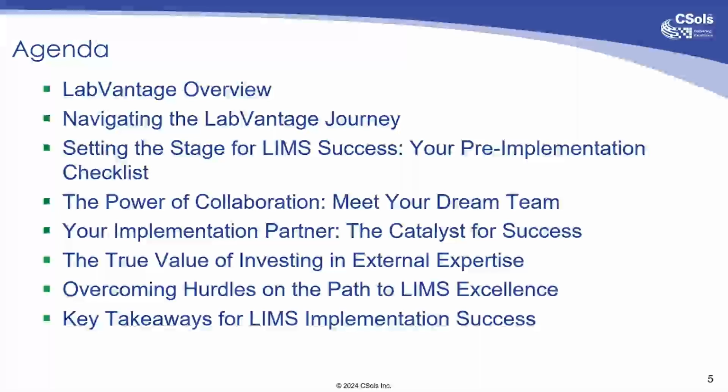This is our agenda, what we're going to cover. In today's webinar, we're going to take a look at the world of LabVantage LIMS implementations from beginning to end. From understanding what the stages of a typical LabVantage implementation are, to identifying and overcoming challenges that we see every day. We'll provide valuable insights into how to make your project a success. At the end of this course, you'll be ready to navigate LabVantage implementations with confidence.